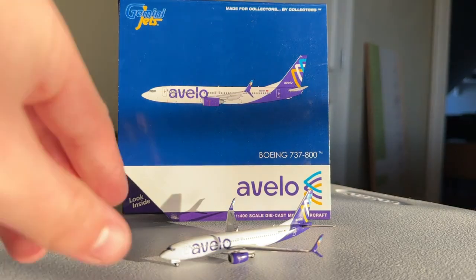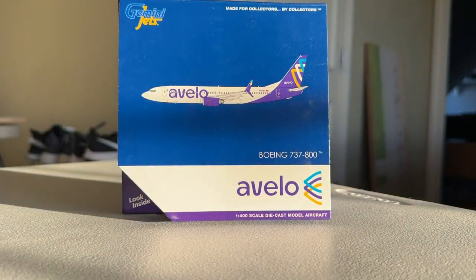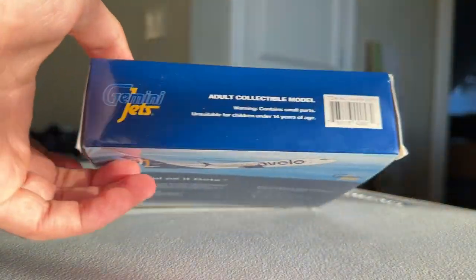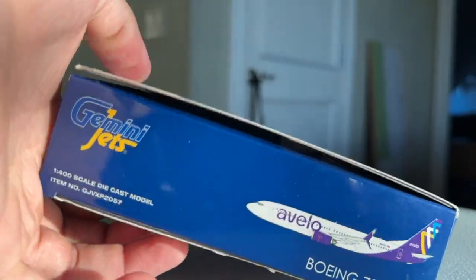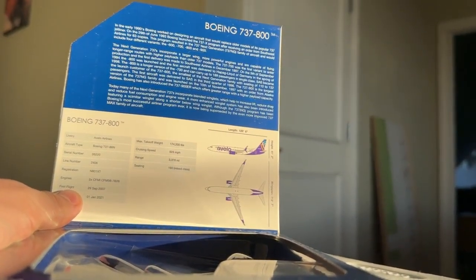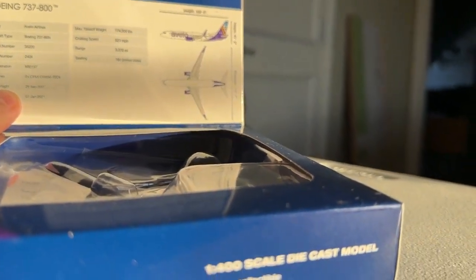So let's first and foremost kick it off with the box. So here it is, the GeminiJets box. Not too much to it, as you guys can see, just kind of giving you a brief look around here. A really simple box. But yeah, here's the back, a 2022 release from December. And here is the top as well. So really great model right here. Very glad to have it. It's a really cool one. And yes, what a great box that is. But of course, we got the model.